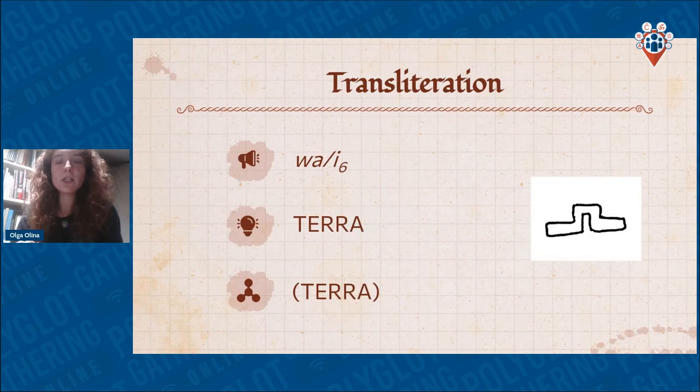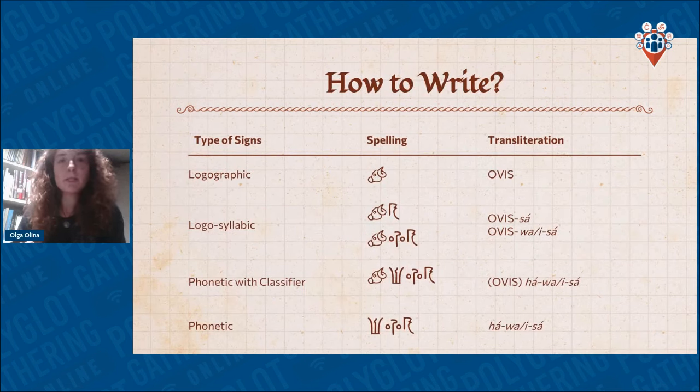So how do we transliterate them? This is an important part, because if you know how to transliterate the signs, you will be able to read texts. The phonetic signs are transliterated like this one: the sign can mean wa or we, depending. You have to interpret that, but it is definitely a syllabic sign. There are several wa/we signs, and this is the sixth most frequent one of them. That's why they underscored 6 here. It can also stand for the concept of earth, so we transliterate that conventionally with capital letters and Latin words. And finally, it can classify things that have to do with earth. These are written in brackets. So there are several possibilities of spelling.